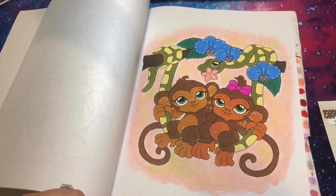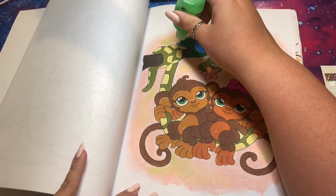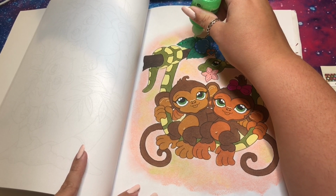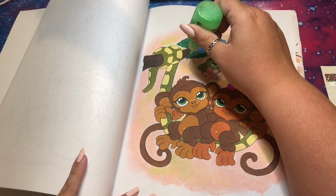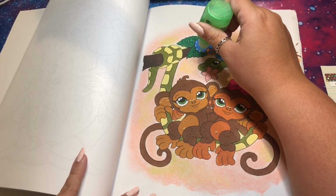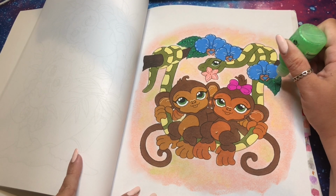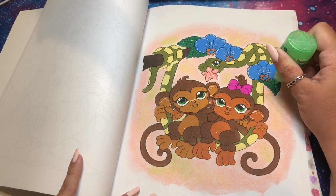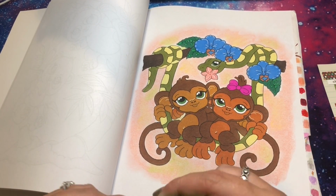Okay, so I'm gonna do green on the leaves. Some of these are Stickles brand and some of these are Studio G, which is Michaels' brand. The Stickles brand are noticeably better, so if you are buying between the two, I recommend Stickles. But I've had some of these Michaels ones for years and years, and they are good. Especially sometimes when you get them on sale, the Michaels brand and the Stickles brand end up being the same price. So just be on the lookout for that.